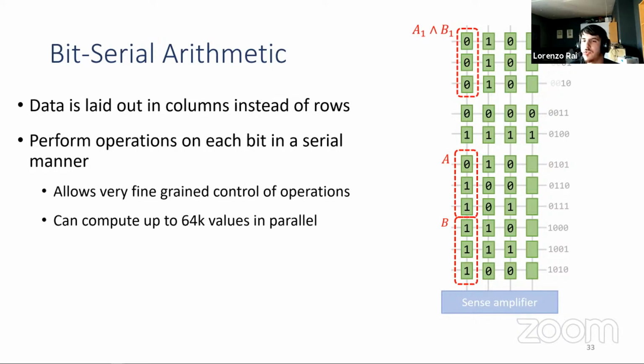It is also important to note that we aren't actually reducing the maximum overall throughput of our computations here. We are still computing the operations on 8 kilobytes of data in parallel. However, the latency of any computation is significantly increased.